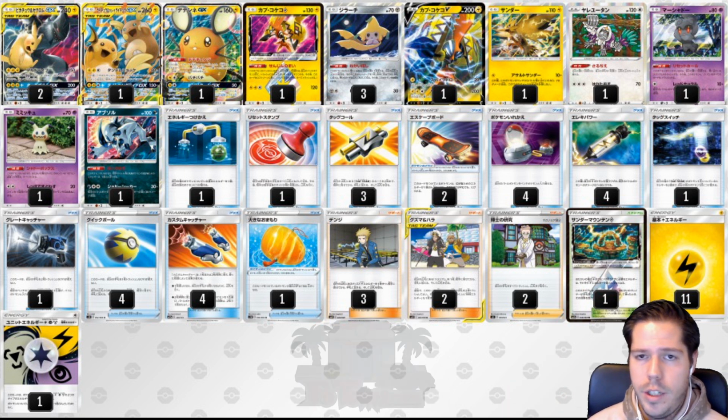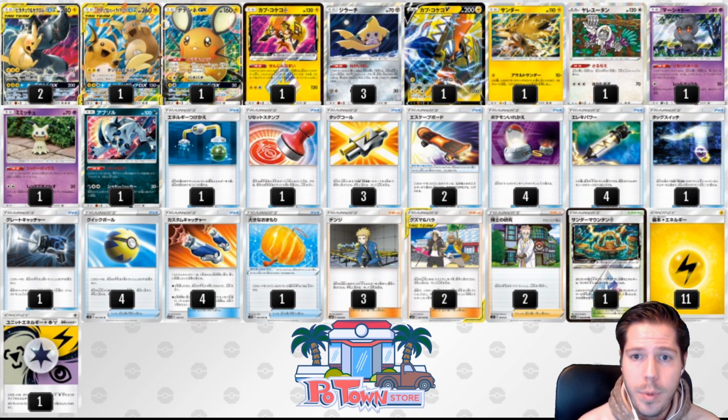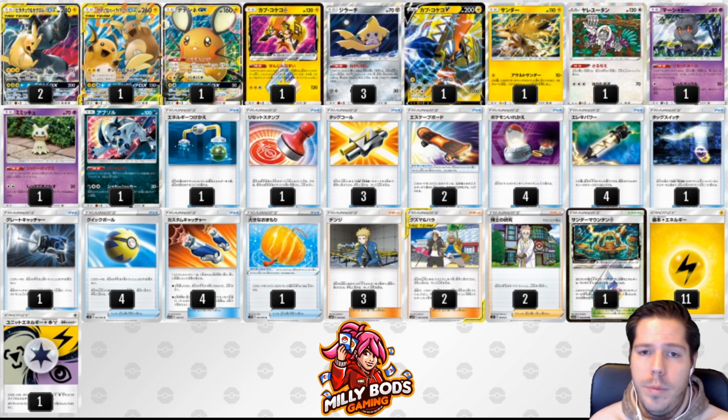So that shouldn't be an issue. And so now you have an attacker that for the same cost as Tag Bolt is doing the same amount of damage, but you're only risking 2 prizes. So you're able to play the prize trade-off much more easily, much more nicely.